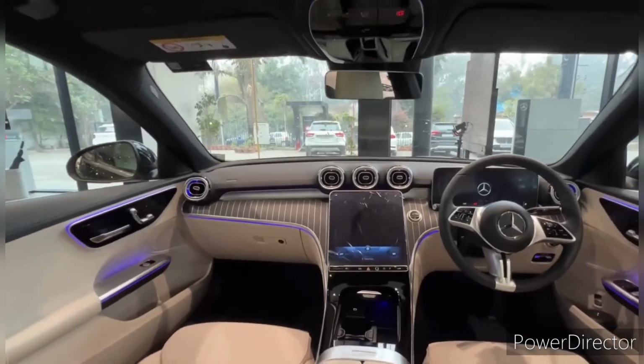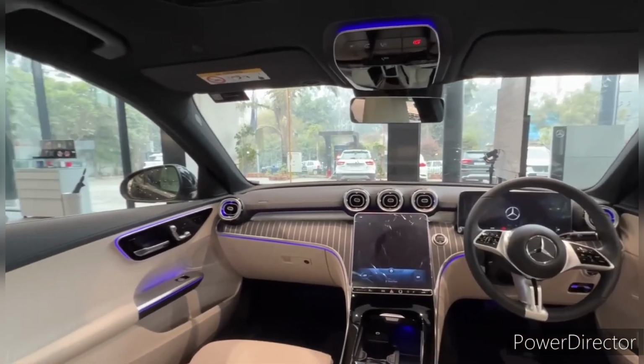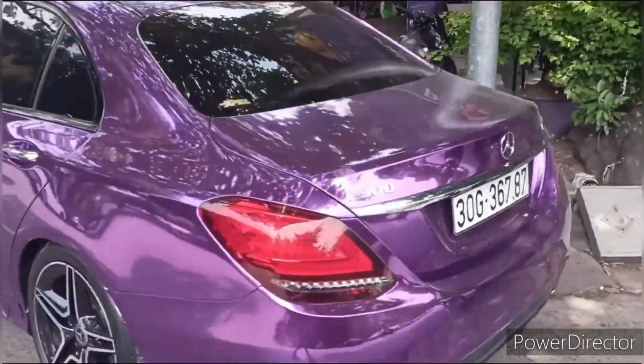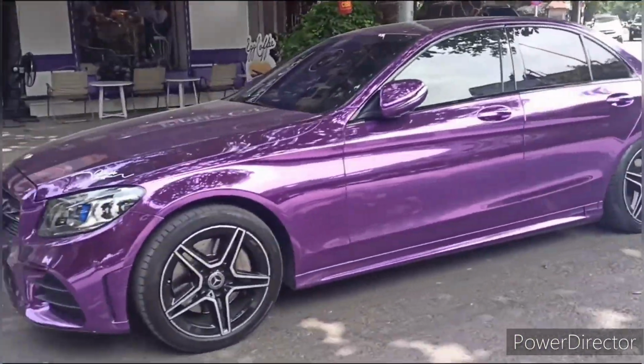Limited cargo space. The C-Class, being a sedan, has a smaller trunk space compared to larger vehicles or even some crossover SUVs. If you frequently need to transfer bulky items or have a need for ample cargo capacity, you may find the trunk size restrictive.